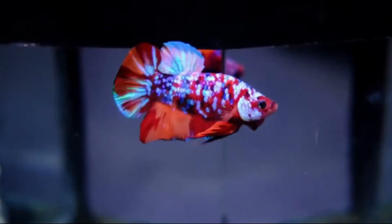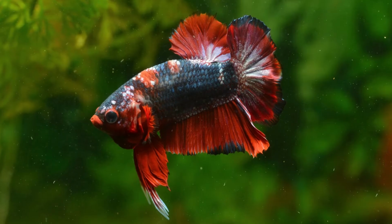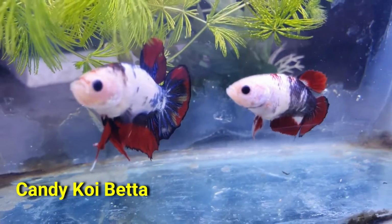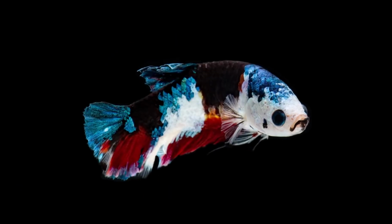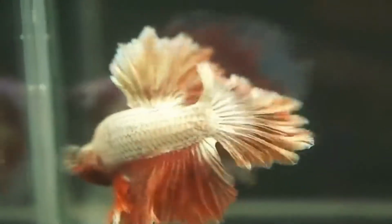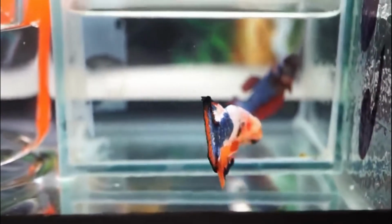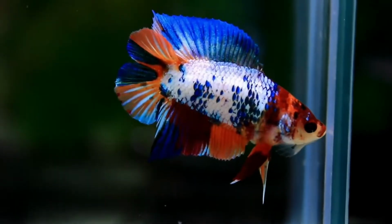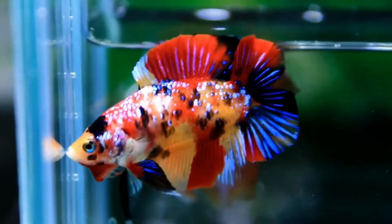Their iridescent scaling, which shimmers while they move, gives them the name galaxy. Another type is the type named candy. Black, red, blue, or yellow coloring is a defining feature of the candy koi bettas. The term is a result of how candy-like the appearance is. I like to call them ice cream bettas since they resemble ice cream bars and sorbet.